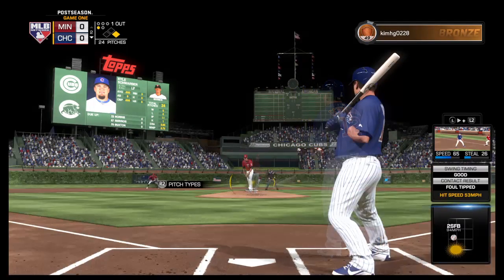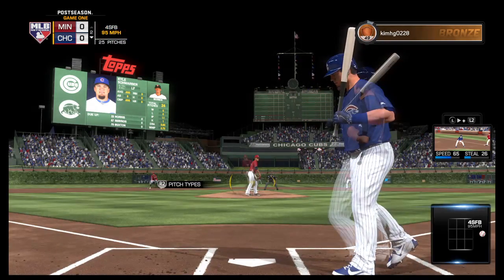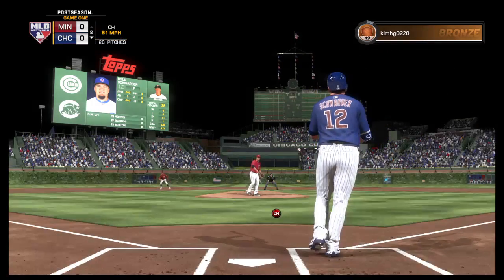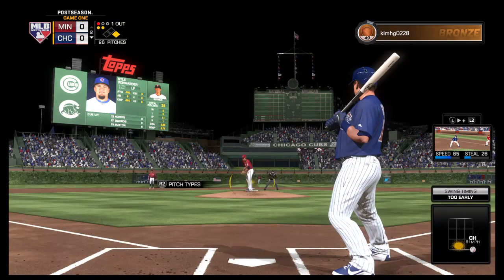Sends that one out of play for strike one. Bottom of the second here with no score. And 1-1 as this one's in on the hands. Swing and a miss as he pulled the string on him. 1-2. Well, clearly he's not sitting changeup with that swing.